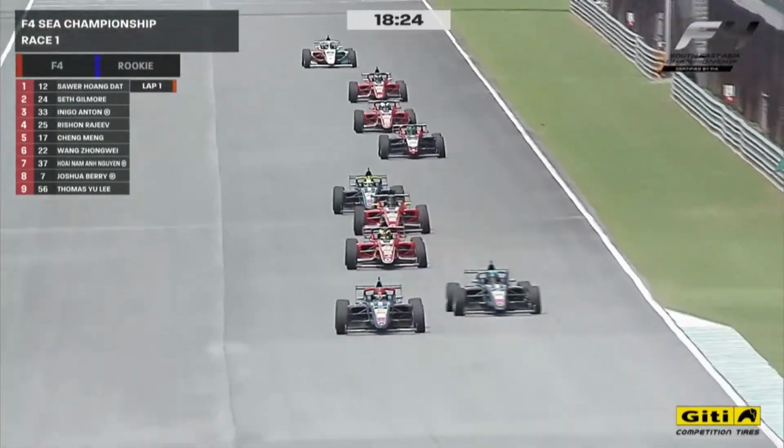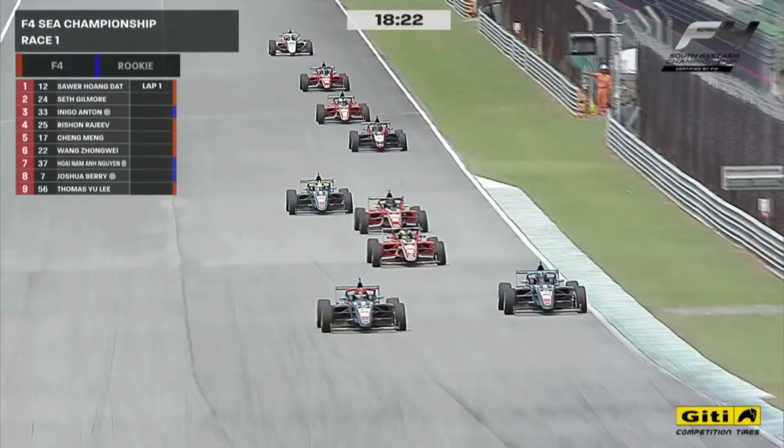He's going to challenge Alex Sawyer to turn 1. Sawyer's going to protect the inside line. Gilmore's going to have a bit more confidence to the outside line, and then try and turn back into the switch. Richard Rajiv is on the move on his teammate, Inigo Anton. So Anton has to control the radius through the first hairpin as they go out of turn 2, and then push their way further around the course. It looks like it's no change.